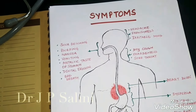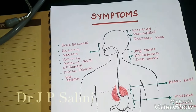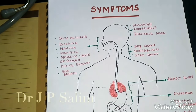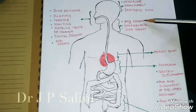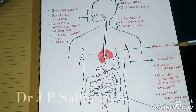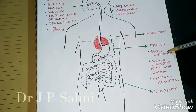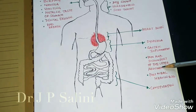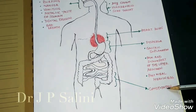That is, the acidic juice that is regurgitated along with the food leaves a sort of metallic taste inside the mouth. Then we can see dry cough, hoarseness, sore throat, heartburn, dyspepsia, gastric inflammation, pain and discomfort of the upper abdomen, post-meal heaviness, and constipation.